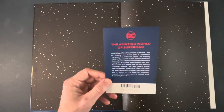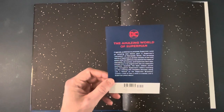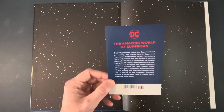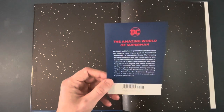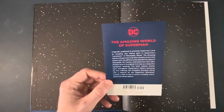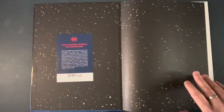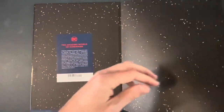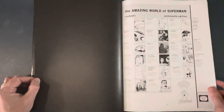Anyhow, printed here in its original trim size is a beautiful hardcover facsimile. This book collects stories from throughout Superman's history, including his first meeting with President Kennedy, along with a feature on the Superman Broadway musical, a look at how a comic is created, and a Superman photo album. Goody, goody. I love that stuff. It does kind of stink, this whole book, I'll tell you, is black and white. Nice table of contents.